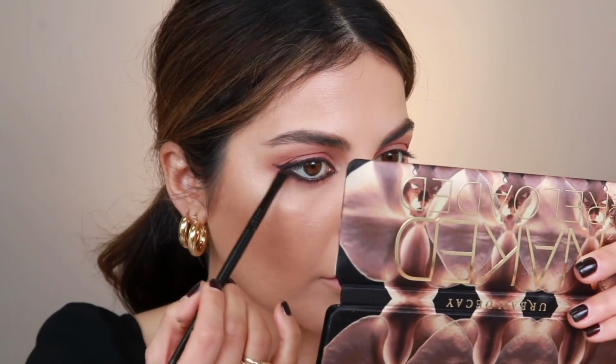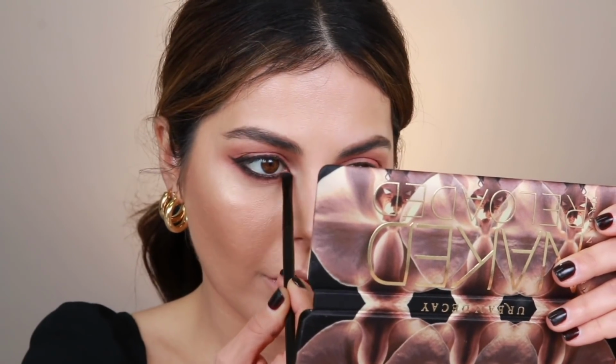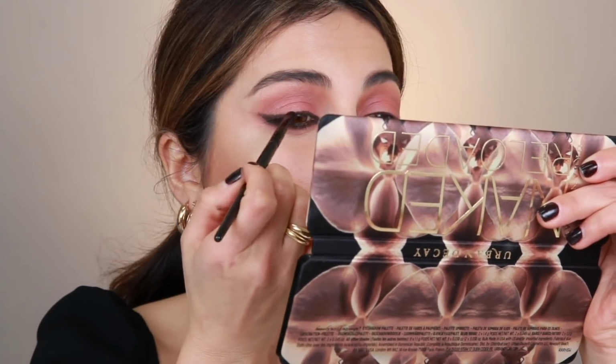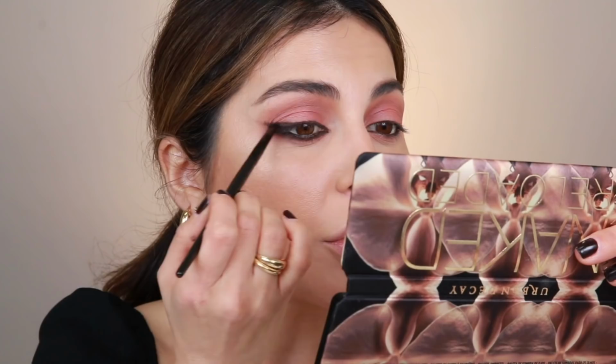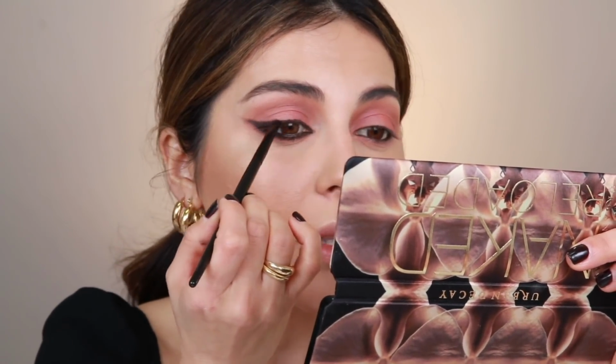So now that the color is roughly there, we're gonna go ahead and grab a brush. I'm gonna dip it into this brown shade, and I'm gonna start to sort of blend this so it doesn't look harsh. So I'm basically going over the liner with a brown shadow because I love how soft it looks. It kind of softens the edges. Looks more lived in, you know? That's what I was going for.